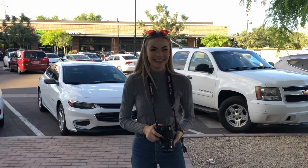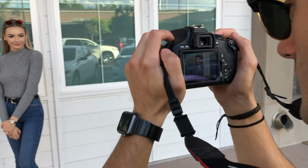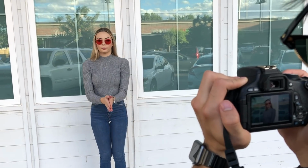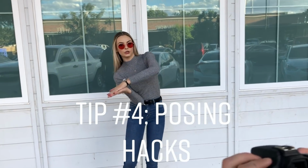Okay. We're gonna do vertical shots, and we're gonna talk about posing. Remember, guys, rule of thirds. Whoa, that's a good picture. Okay, now we're gonna talk about posing, and we're gonna do vertical pictures.